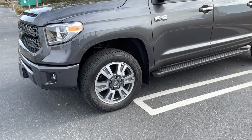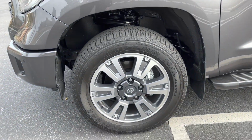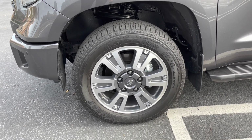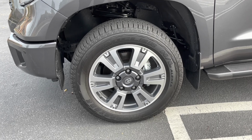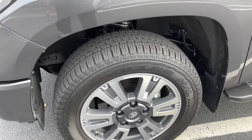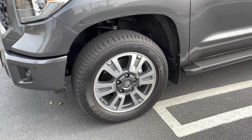So again, I'd like to push this up about 2 inches. As far as tires go, this is the Bridgestone Dueler, and I think they're okay. And the reason I say that is they do offer the Platinum in some of the dealers I saw that had an even less aggressive tire than this. In my opinion, for a four-wheel drive truck, that is not very aggressive at all.